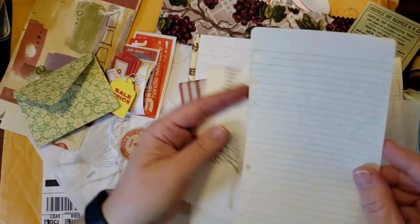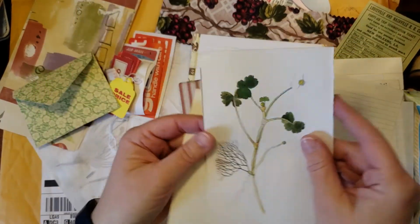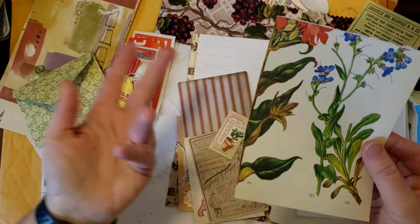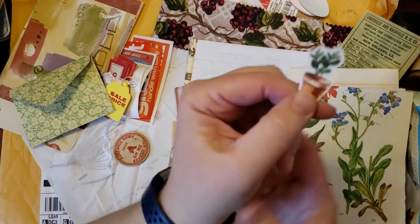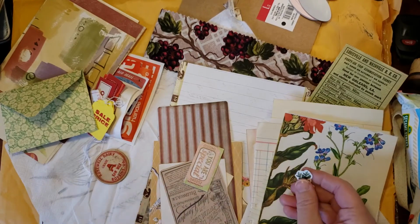And then this is a piece of notebook paper which has a watermark that says Super Ring Book. And then there's a book page here with a flower on each side. And part of a book page here without a complete flower. Oh, and this is fussy cut from, where did it go? I actually have it.